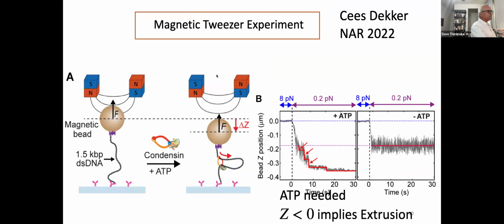A little bit later, 4 years ago, they reported an experiment using magnetic tweezers, and these setups are well known. I don't have time to tell you a lot about this. The DNA is tethered, you apply a magnetic field, and you supply ATP. These are biotin-streptavidin, and when you supply ATP, the distance between the bead, which is stabilized by the magnet, and the surface is reduced.